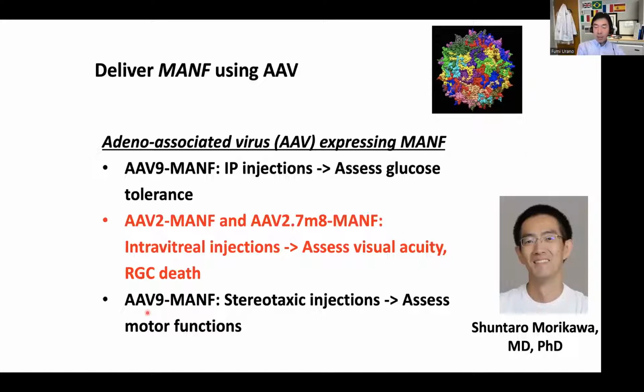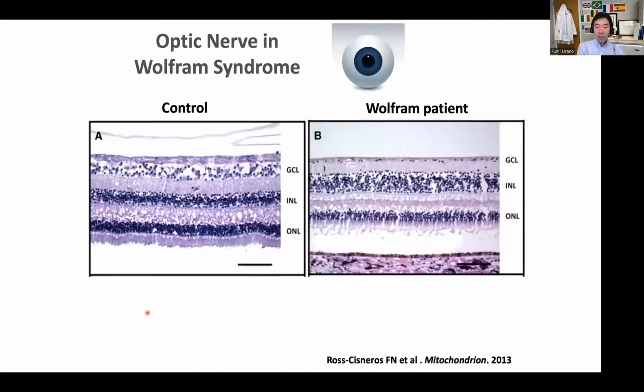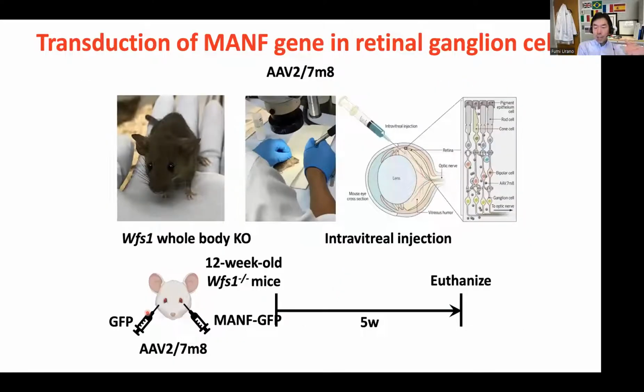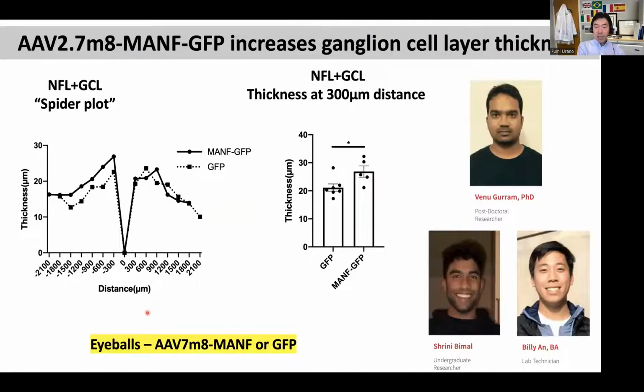This was Dr. Morikawa, who was a fellow in my lab and did a fantastic job. As you know, ganglion cell layer thickness is lower in Wolfram patients. The left side is control, the right side is Wolfram patient. So there is a clear difference between patients and the control. And we see the same in mice. Retinal ganglion cell thickness is lower in Wolfram mice. So we injected adeno-associated virus expressing MANF into eyes of these animals. Then we looked at the retinal ganglion cell thickness, and we could increase the thickness by injecting viruses expressing MANF.